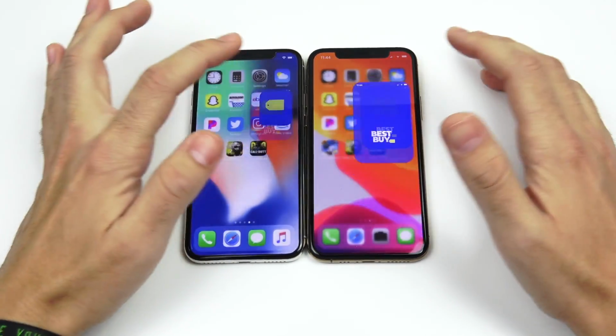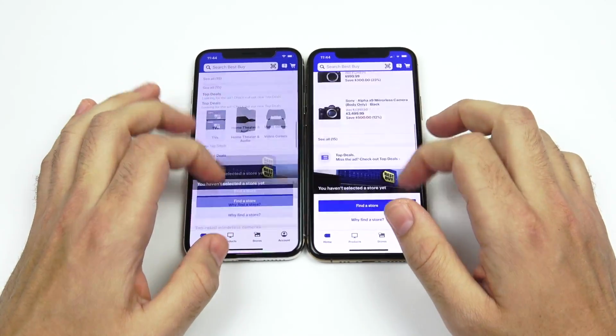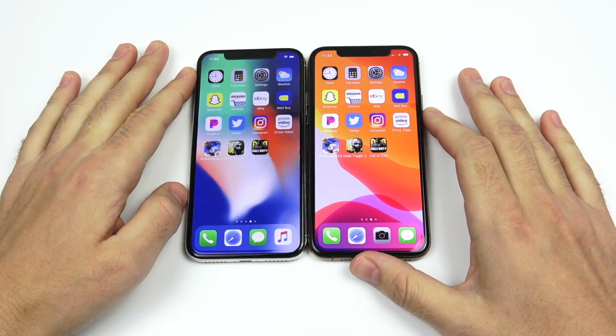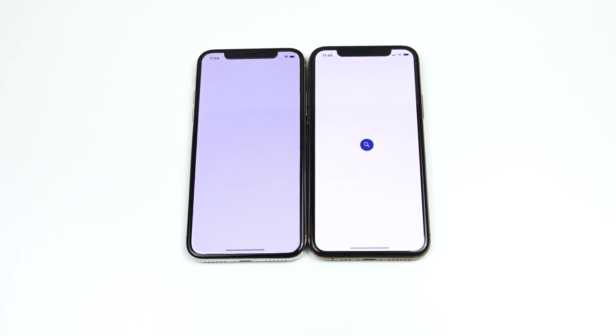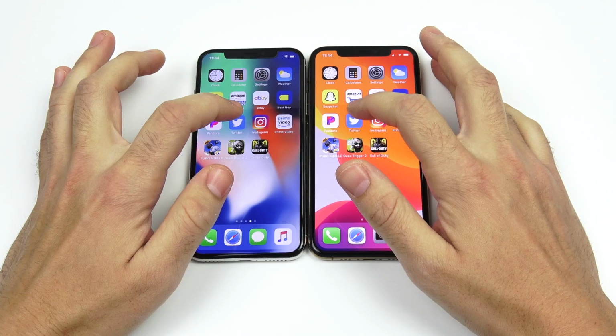Let's go into Best Buy. And you can see Best Buy, wow, that was really close. It looks like the 10 had it, and the 11 Pro came back. Very close there. Let's go into Pandora, 3, 2, 1. And you can see Pandora looked to be first there on the 11 Pro. And let's go into Twitter.